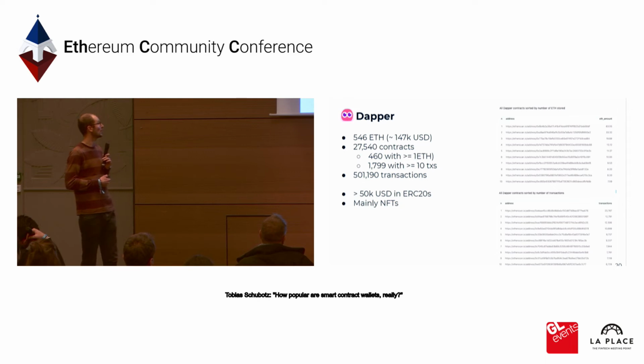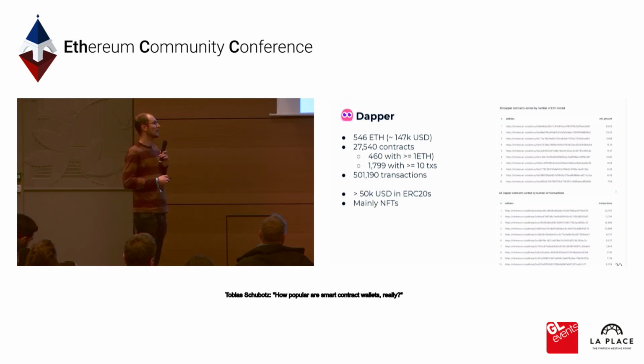It's not a wallet that's used for high-value Ether storage, but there are, compared to the 3 examples before, quite some contracts deployed, more than 27,000, which made more than 500,000 transactions. Not too many ERC20s compared to the other wallets again, but a lot of NFTs in there. And yeah, the 2 tables on the right-hand side basically prove the same thing.